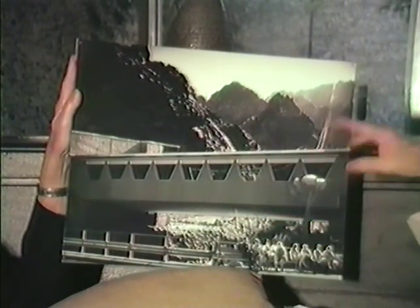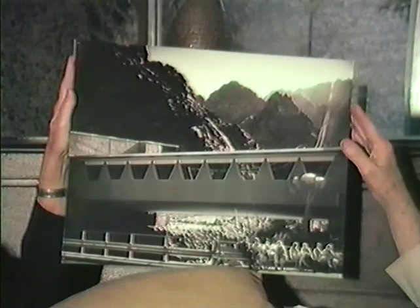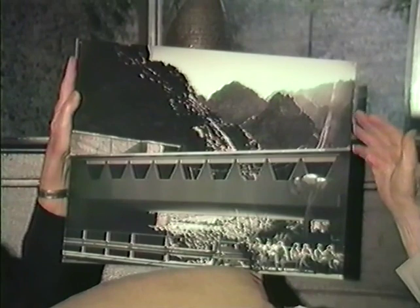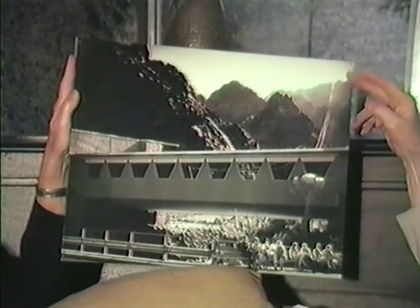But that's kind of interesting. You can see how rugged this is. People don't realize down in the canyon, down on the highway, what a rugged place this is up here. But you can see the cables going on up.